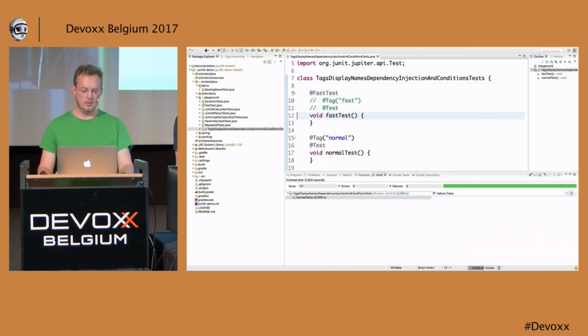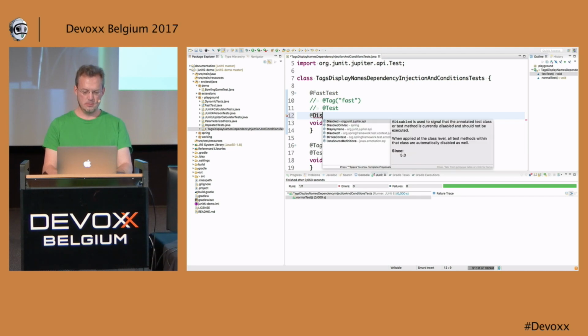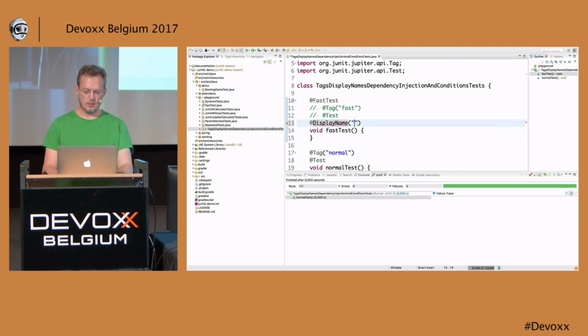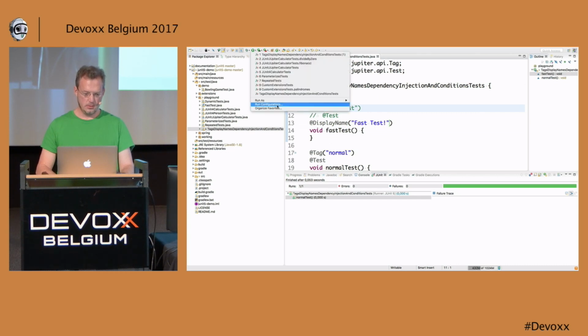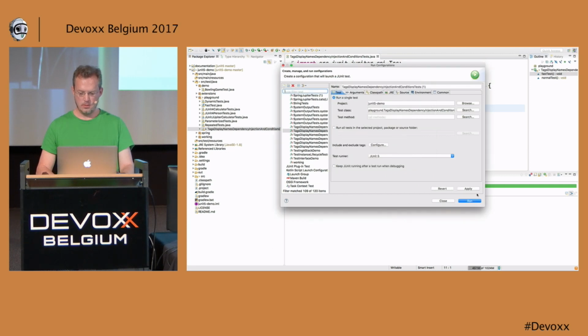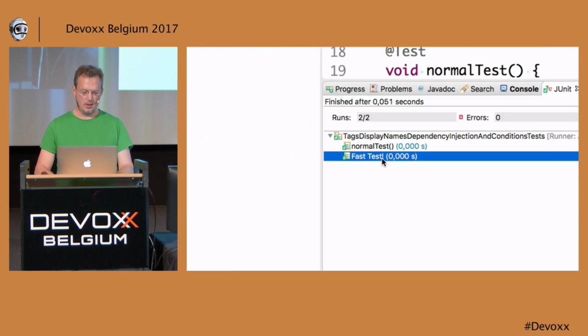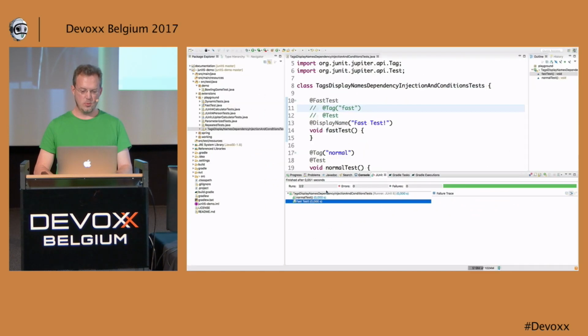And the display names. So we mentioned, right, by default, it just picks the method name as the display name. We could say something like fast test, right? And we could go back and make sure we turn that exclusion off again. So we want it to actually run now. Apply and run. And now we'll see something different. So now it says fast test, and it can have any kind of special characters you want.